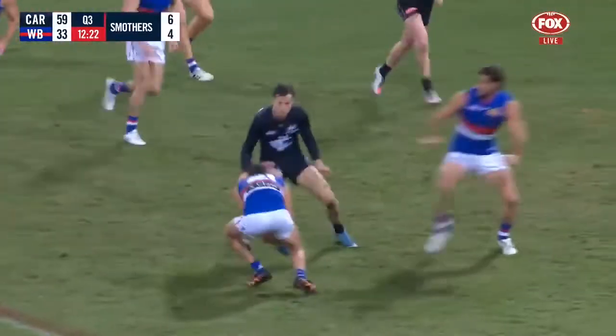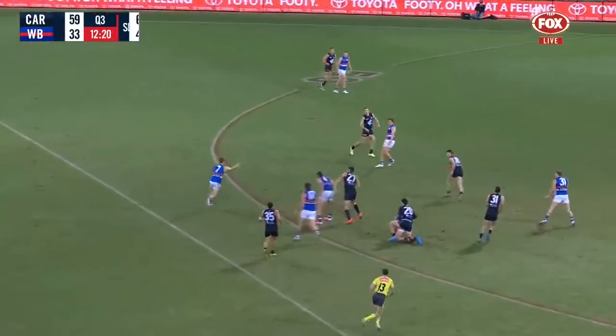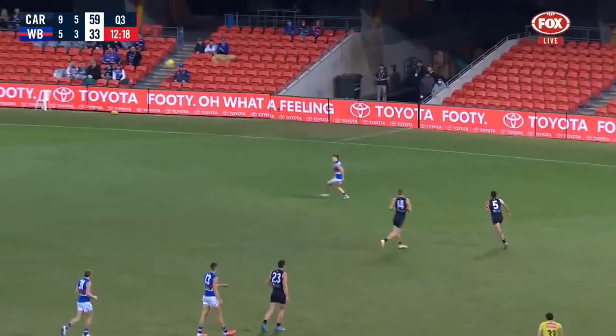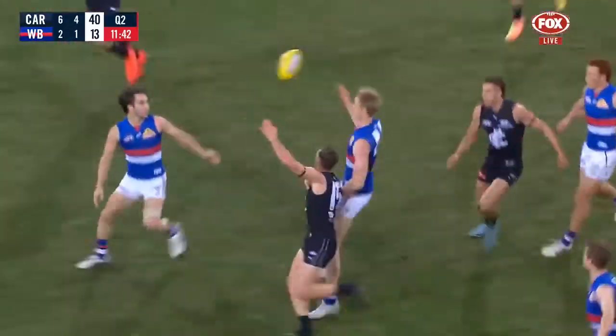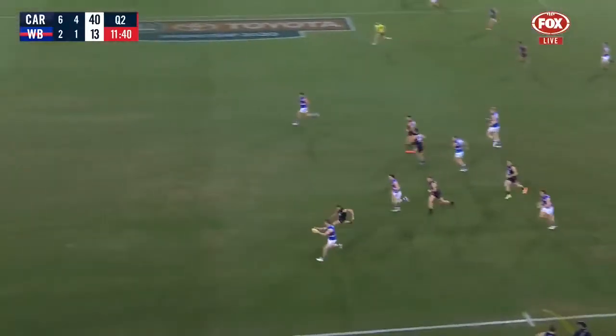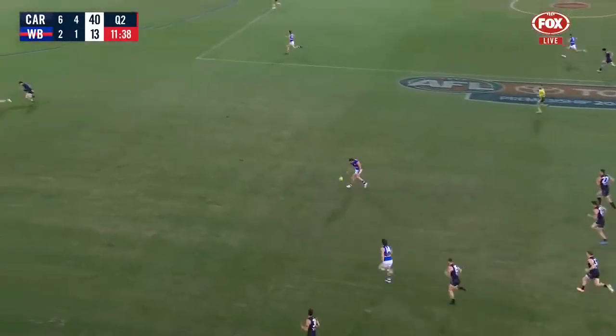Straight down the middle. Little toe poke didn't quite work. Liberatore feeds it out to Hunter. Time heads out wide. Vandermeer finally gets that mark inside forward 50. Game being played at a breakneck pace at the moment. Hunter goes inside with the kick.